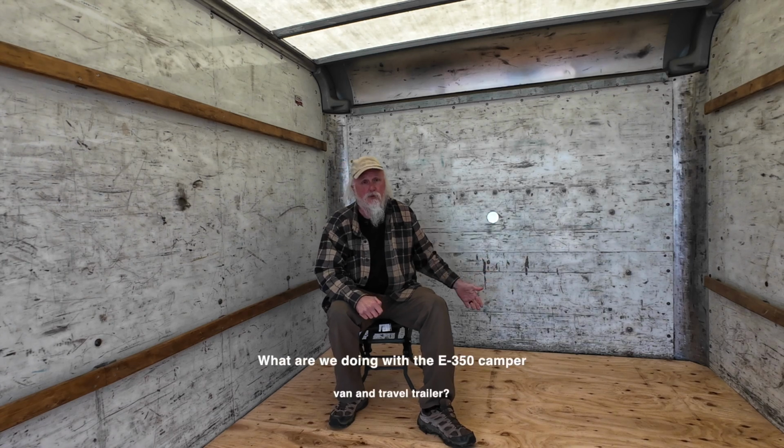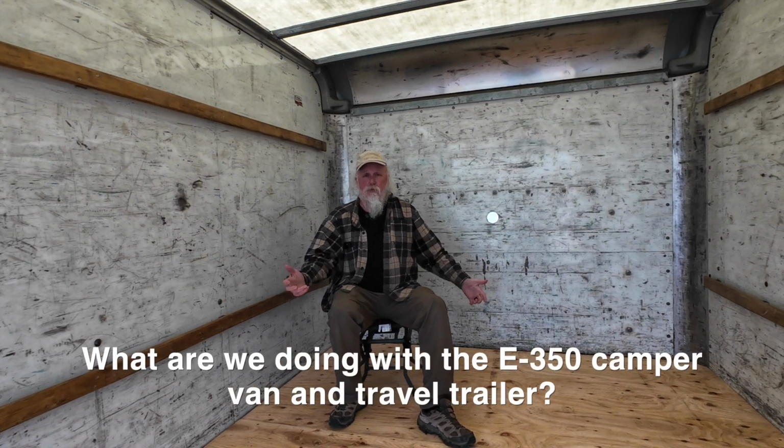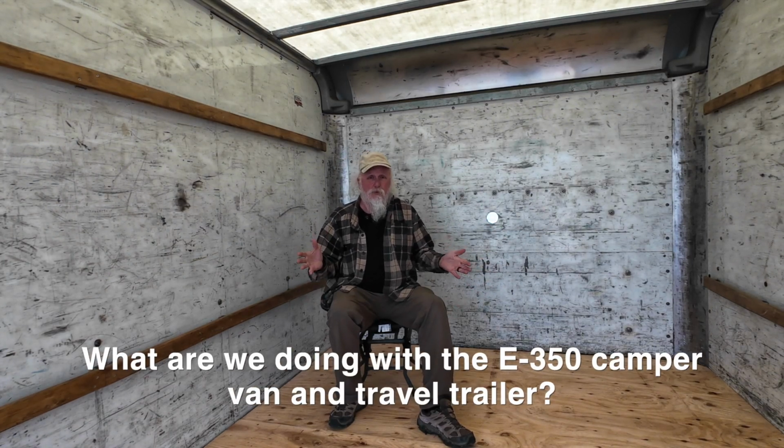As far as our plans for the other vehicles, I was telling Melanie last night, if you count the trailer, we have 4 vehicles right now.